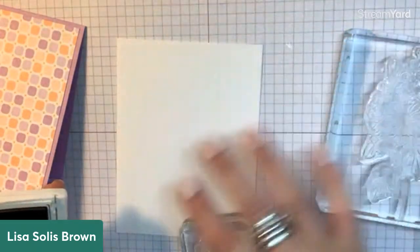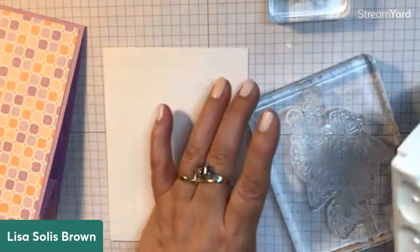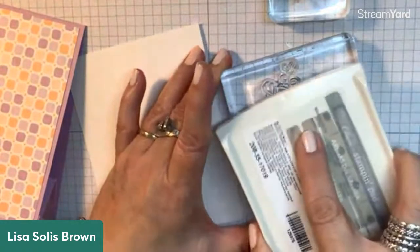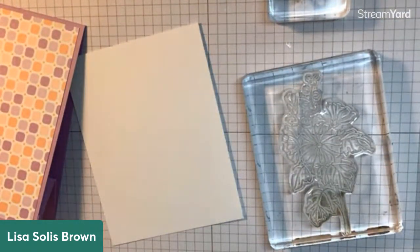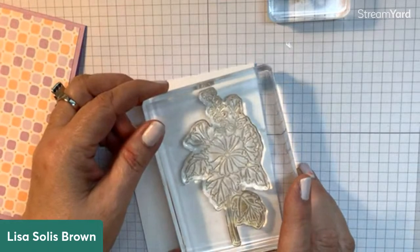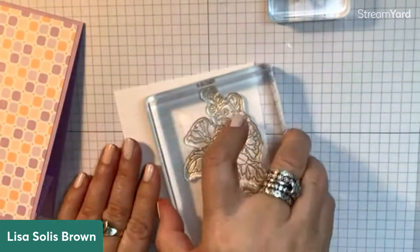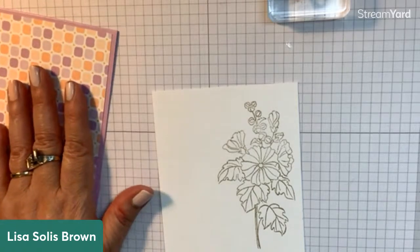Let's move this out of the way. All right. So I'm going to take my ink pad and lay the stamp down flat and ink it that way, since it's a larger stamp. Okay. Then I'm going to put this right over here to the right because I'm going to be fussy cutting this out. So if you don't have this stamp, I can't send you the image, but you could use any other floral image to decorate your calendar.